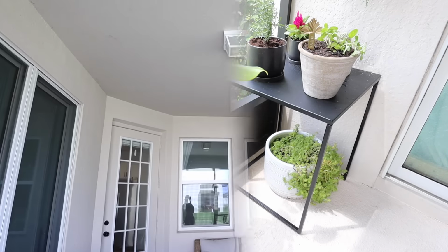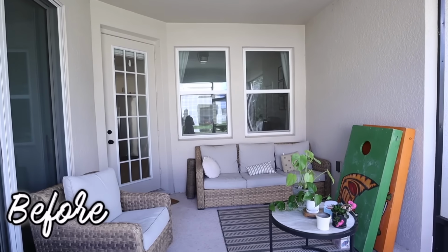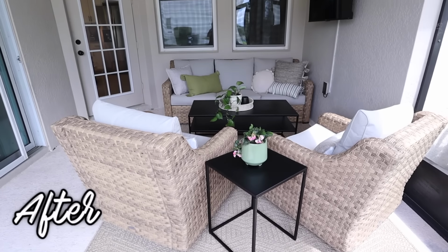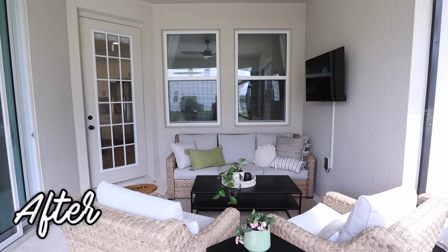I really hope that you guys enjoyed this transformation. I hope that you guys took inspiration from it and saw that you can use your old patio furniture and really bring it back to life with a good clean and some new accents.